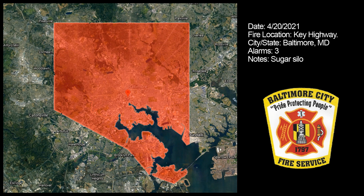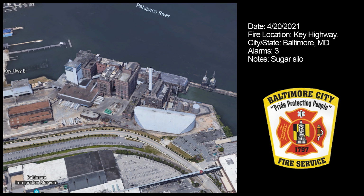Squad 26, Engine 2, Engine 55, Engine 6, Engine 58, Truck 23, Truck 1, Medic 5, Battalion 6, Chief 1 respond. 1100 Key Highway East at Woodall Street for the building fire. Reported to be a Domino Sugar, 1506.